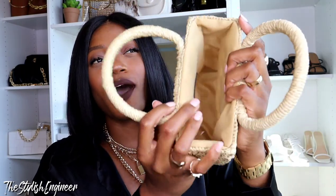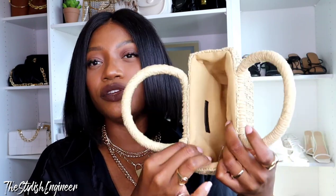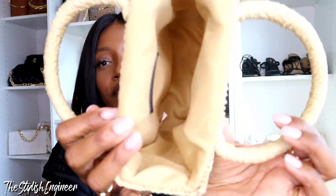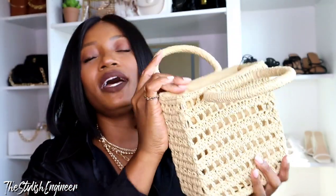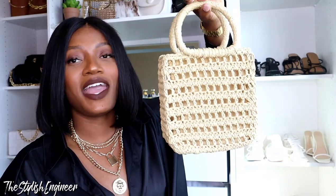It's actually probably a mini tote bag. It's really, really stiff. It has wire underneath the straw, so it's really sturdy. It's not gonna fall apart. Not a whole lot of room inside. Y'all can kind of see, but if you're just using it to look cute at the resort and you just want to go down to get something to eat, you can put your necessities in here. Basically, it's enough space to fit what you need, but it probably wouldn't be great for an everyday handbag.